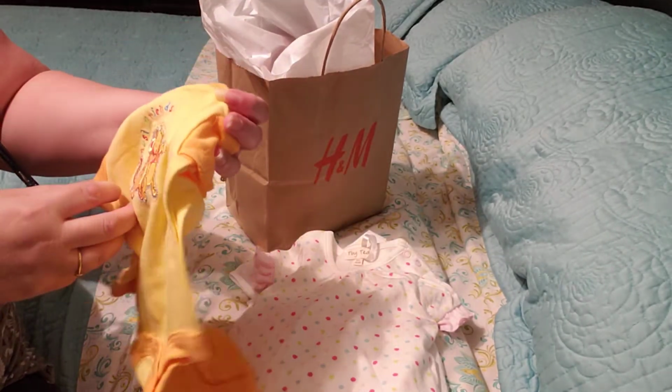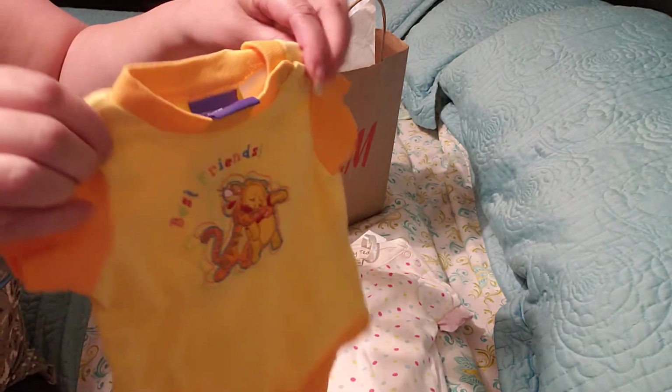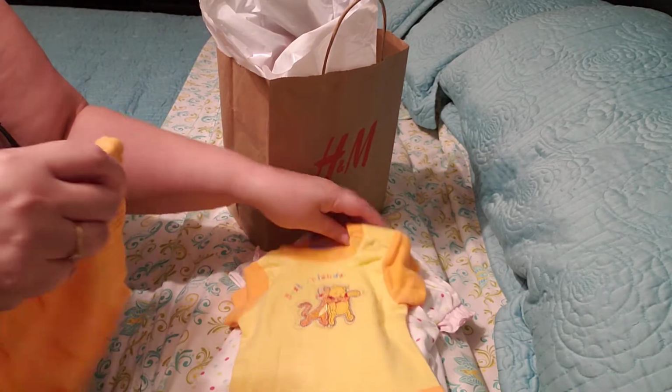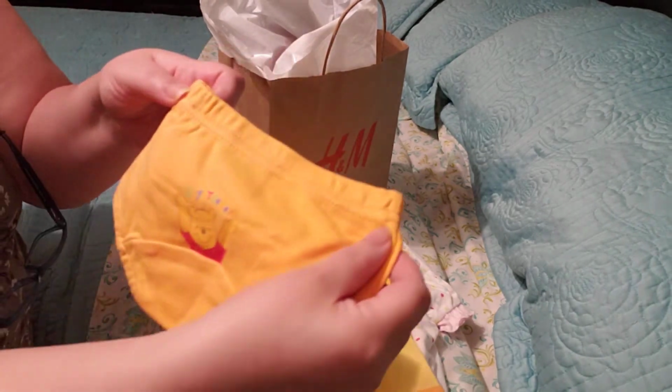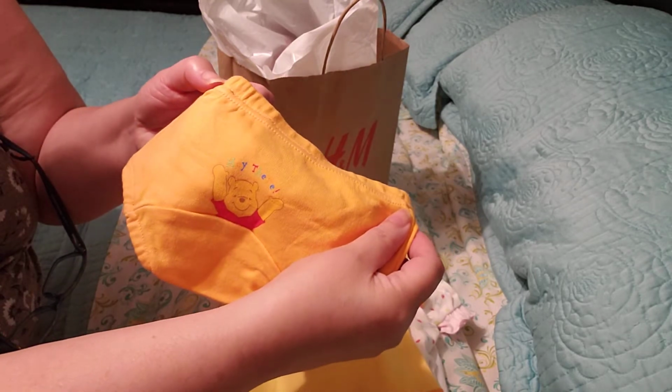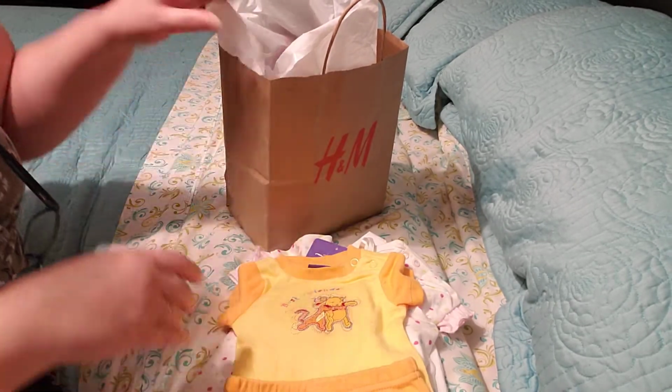Here is Winnie the Pooh and Tigger for the little baby boy. So this is the onesie and then the little diaper cover that goes over it. And on the bum it says, "Hey there," and it's Winnie the Pooh. So cute as well.